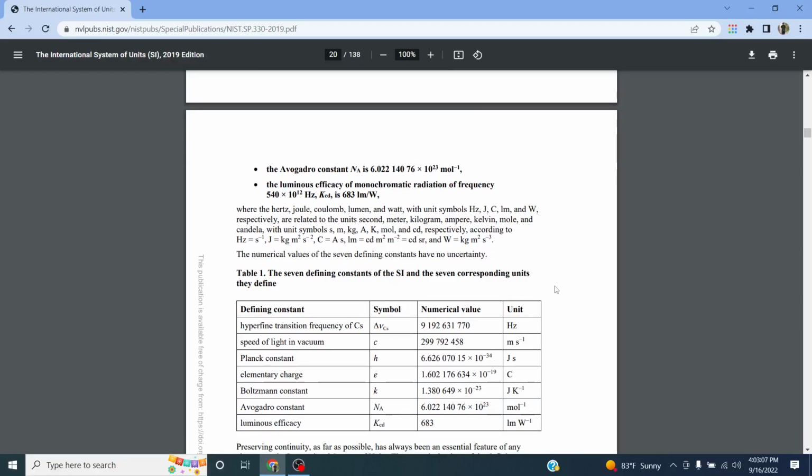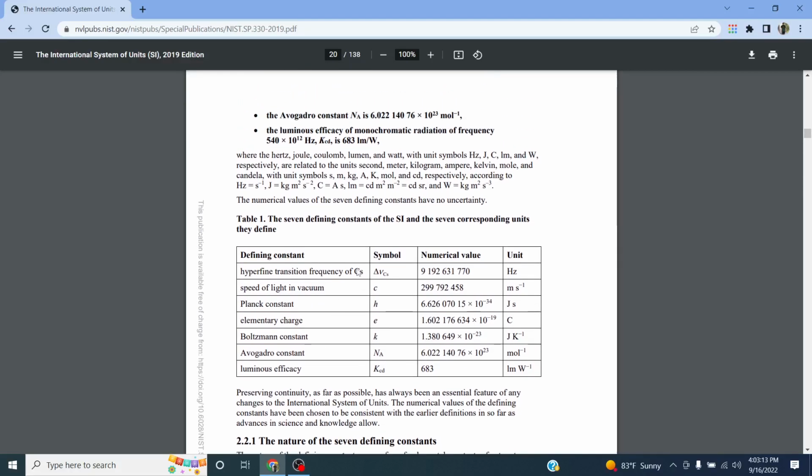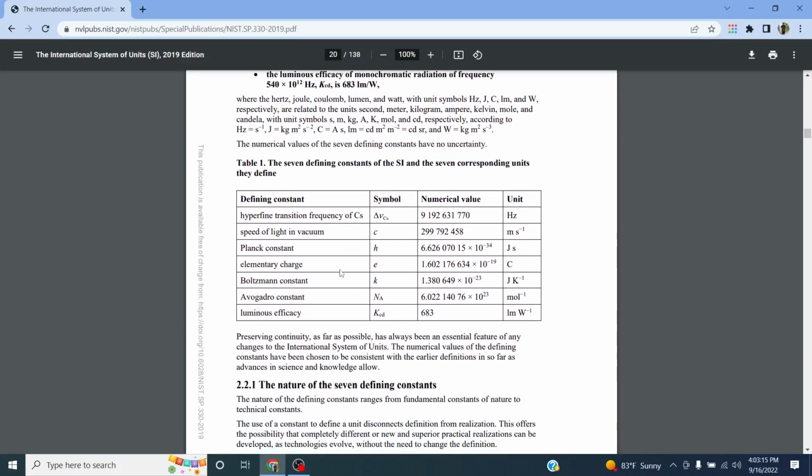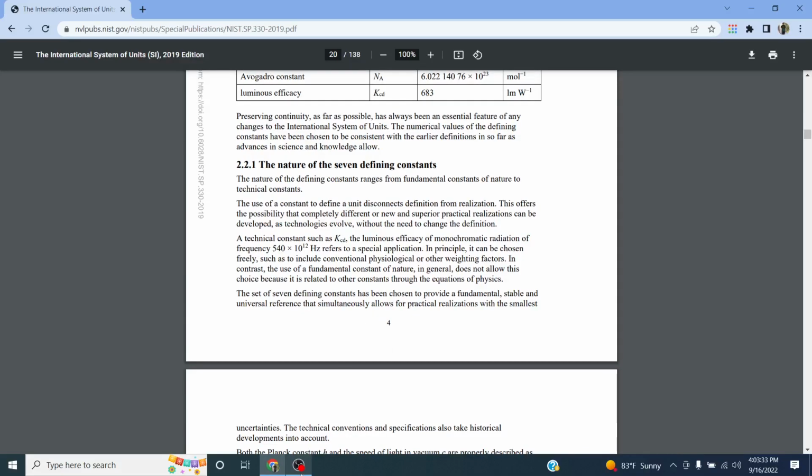Table 1, the 7 defining constants of the SI and the 7 corresponding units they define. Here's the table. It's basically the same information as presented here, but in a table format. Preserving continuity as far as possible has always been an essential feature of any changes to the international system of units. The numerical values of the defining constants have been chosen to be consistent with the earlier definitions insofar as advances in science and knowledge allow.